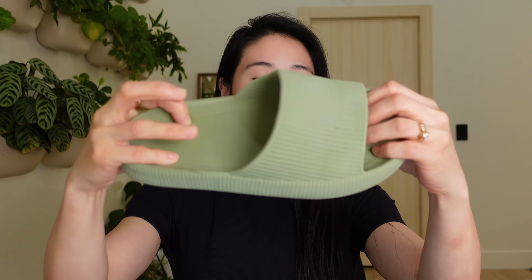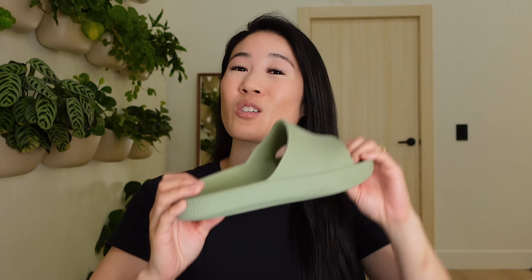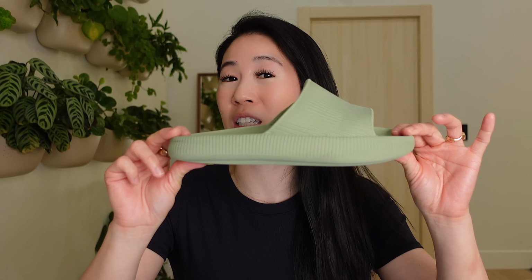These are from Cloud Slides, super comfortable, especially if you have any foot problem or any plantar fasciitis or any other foot problems. These ones are really great because you can wash them in the shower or in the sink. And then for me, you know, some hotels are just not that clean, and I just like having a little bit of cushion. Some hotels may supply you slippers as well, but not all hotels. So for me, just to have comfort, I love bringing this with me everywhere I go.